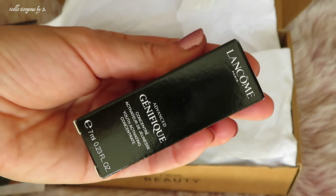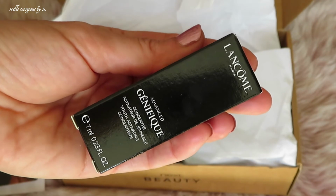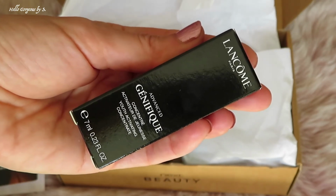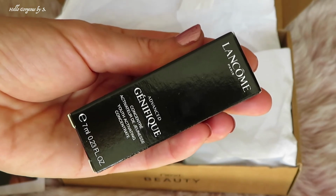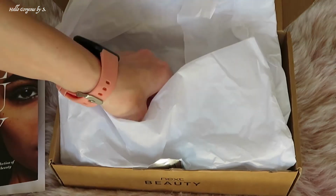Next we find a sample from Lancome, Advanced Genifique Face Serum. I love this serum. I used it in the past, I'm using it now and it's really great for my skin. It's nourishing, moisturizing and gives a nice glow to my skin. A very good face serum.